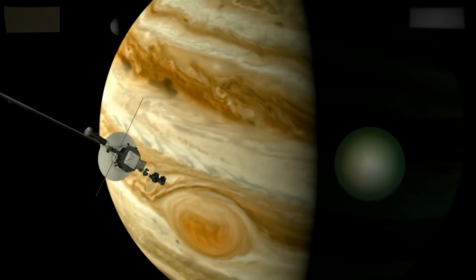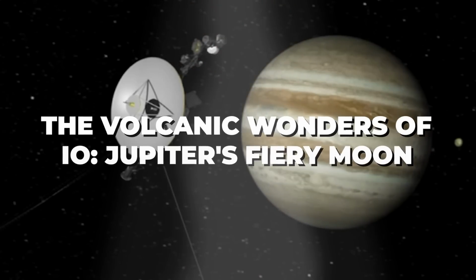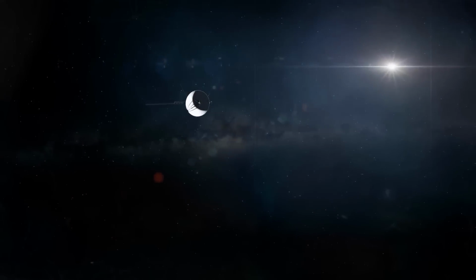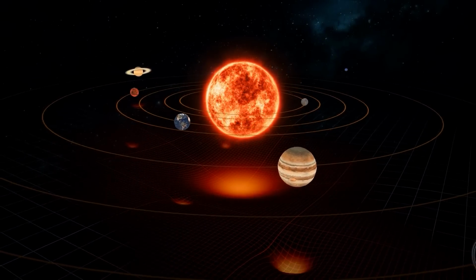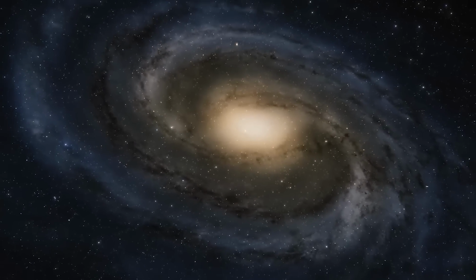Voyager 1's finds at Jupiter challenged our knowledge and expanded our view of space. The volcanic wonders of Io, Jupiter's fiery moon. As Voyager 1 continues to send data from the vast expanse of space, each new piece of information is a lesson in humility for humanity. It challenges our assumptions and adds to our understanding of the universe.